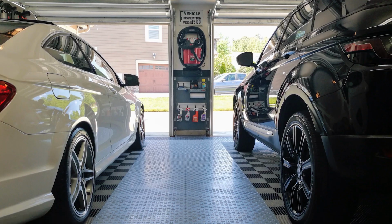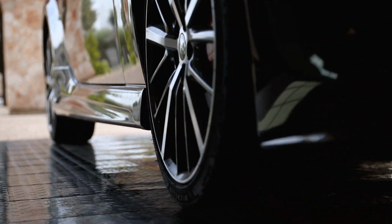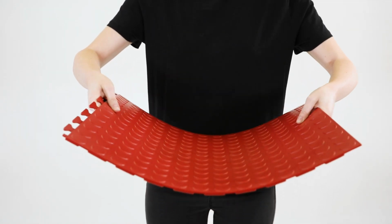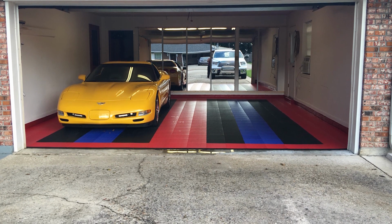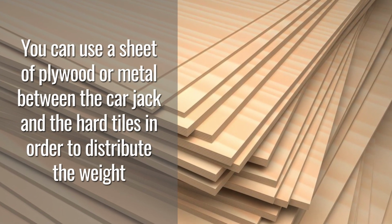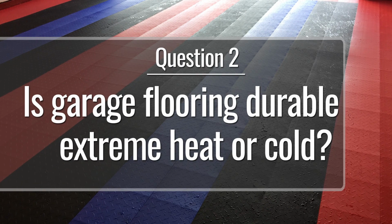Some tiles can withstand the weight of a car jack, while others cannot. Hard plastic tiles aren't designed for use with car jacks, and they could break under the weight. On the other hand, our soft PVC tiles have the ability to flex and won't be damaged under the weight. If you prefer hard tiles over soft PVC tiles, you can use a sheet of plywood or metal between the car jack and the hard tiles in order to distribute the weight.